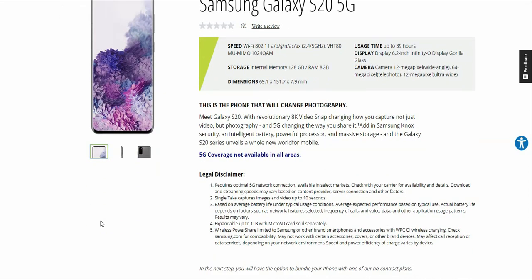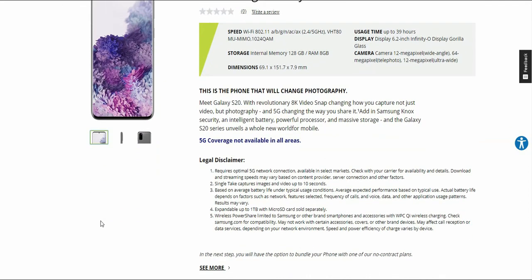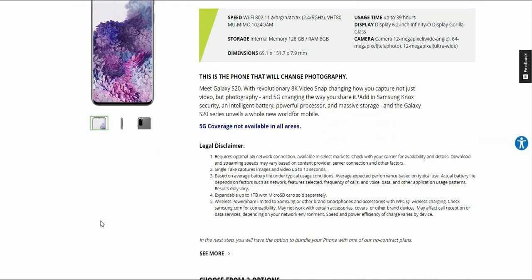This is the phone that will change photography. Meet the Galaxy S20 with a revolutionary 8K video snap, changing how you capture not just video but photography, and 5G changing the way you share it. Adding Samsung Knox security, an intelligent battery, powerful processor, and massive storage, the Galaxy S20 series unveils a new world for mobile. So, pretty nice thing.